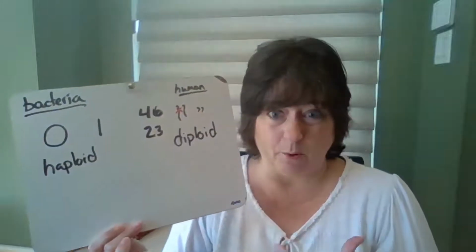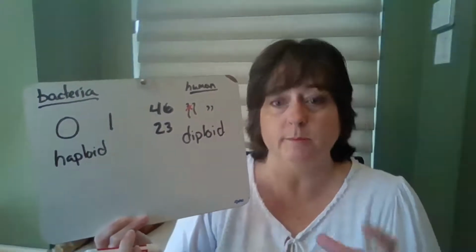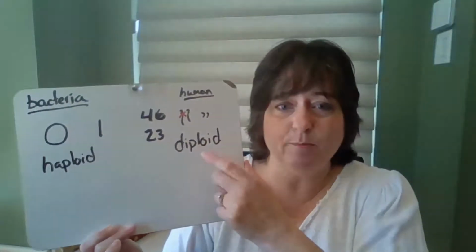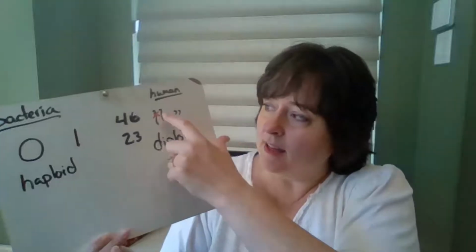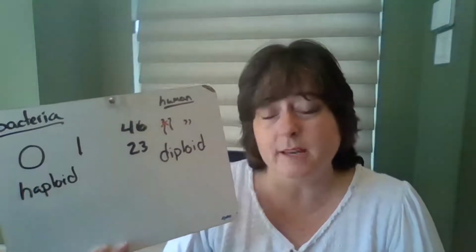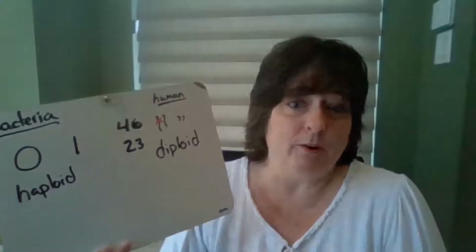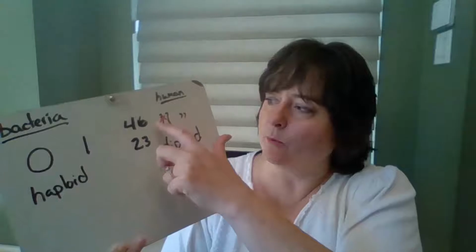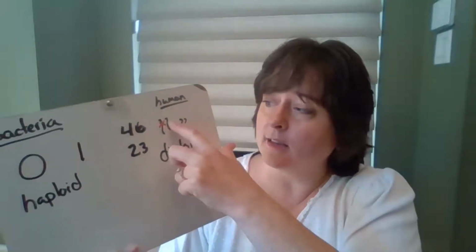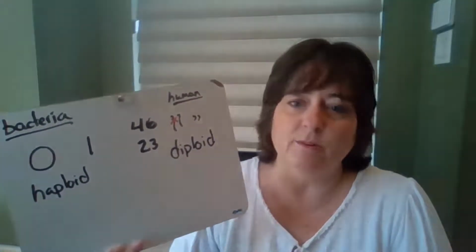This could be a problem, right? If we don't process sugar, we can die. Now we have some backup plans, but still, this is a big problem. If an organism is diploid in nature, the other chromosome that is normal, not mutated, may be able to take care of it, may be able to get the job done, and it's perfectly fine. In this case, we would call this a recessive mutation. This normal copy is able to do everything needed, and the other one doesn't show up.